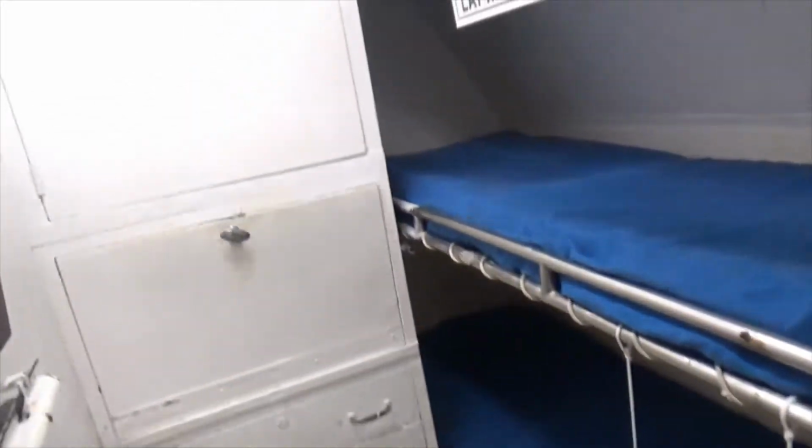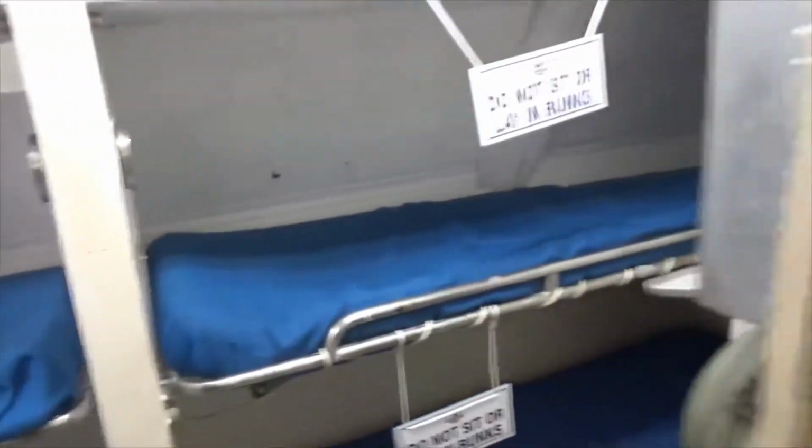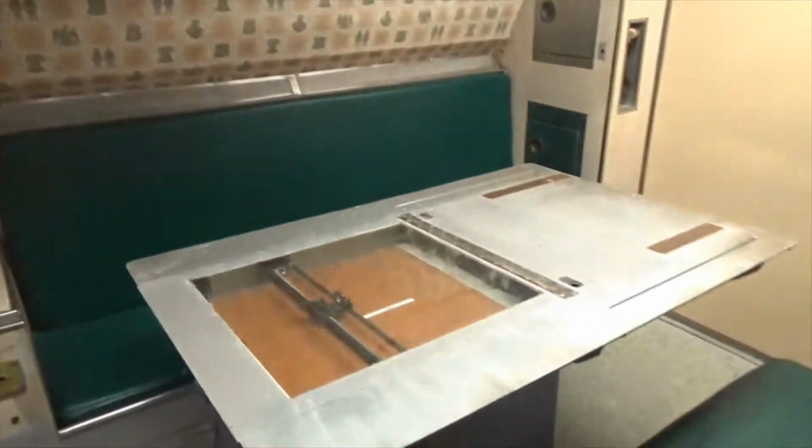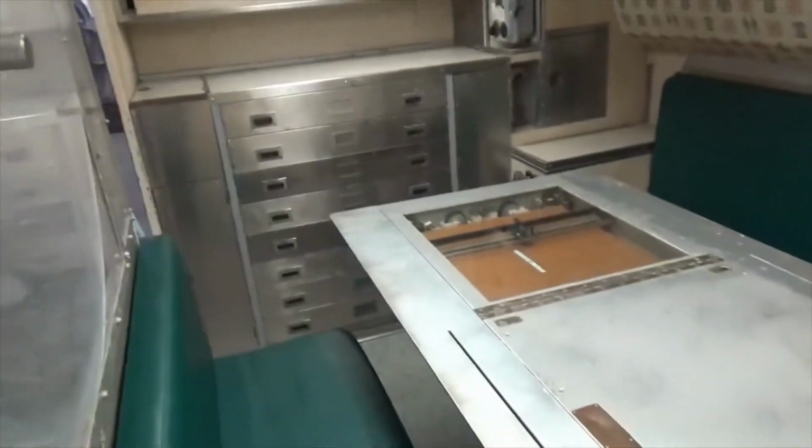Some of the officers, probably not all the officers, I imagine the captain has a much nicer area. So let's take a look. Here's where they did a lot of their planning. And here, this is where the captains, oh, there's their symbol. Here's where they'd have their meetings, and where the officers would eat. Check out the design. Okay, we're walking through.